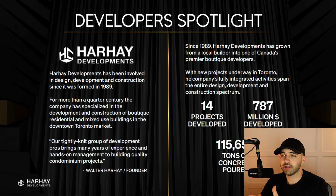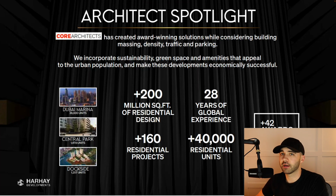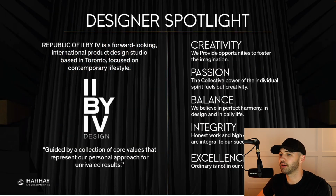So getting into the finer details here, the developer is Harhay, one of my favorite developers in this city, in particular involved in Theatre Park, which is one of my favorite buildings in the entertainment district, 111. And of course Park Lofts, amongst a number of other developments. The architect, Core Architects, well known worldwide. They were involved in the Dubai Marina, which is 36,000 units. Hard to contextualize that for someone in Toronto, but they are world-renowned architects, and the designer, again, 2x4.